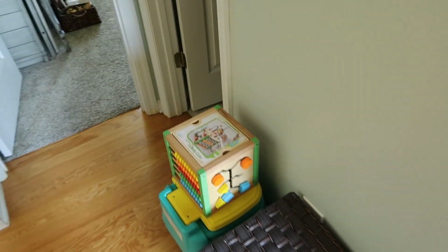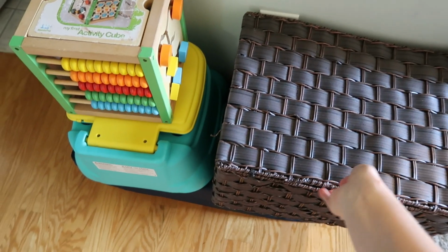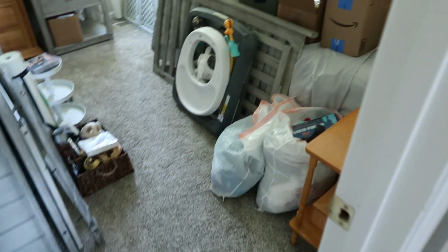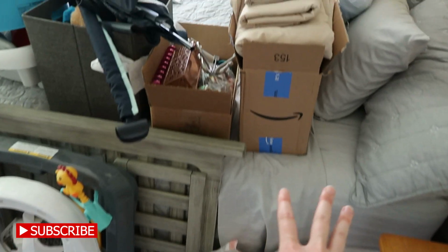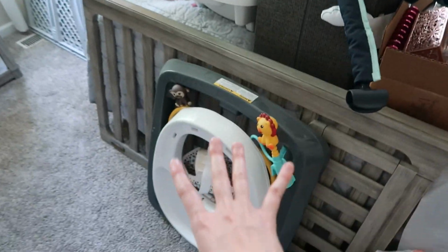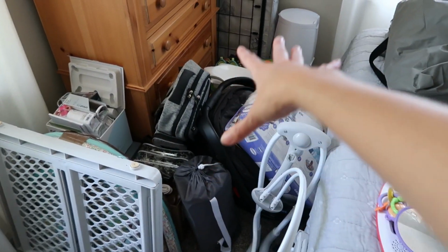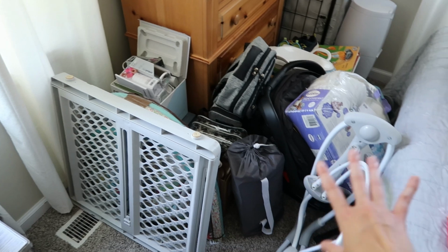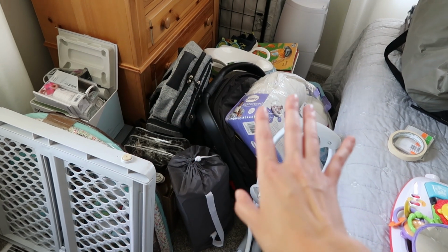Here is a stack of baby things, the Pack 'n Play, potty chair, this little wooden cube toy, and then this is full of stuffed animals, which eventually all of this stuff we'll be getting rid of. And then this room looks so much worse than it did. I have two trash bags full of stuff that needs to be thrown away. This box and this trash bag are all donate. And then this we have baby stuff. Here's a walker, the crib rail, toys, Bumbo seat, the baby gate, swing, bouncy seat, car seat, travel high chair, Boppy pillows, diaper bag, you know, all the things.